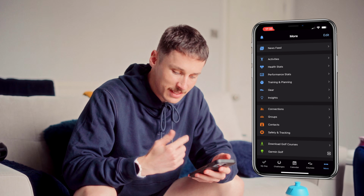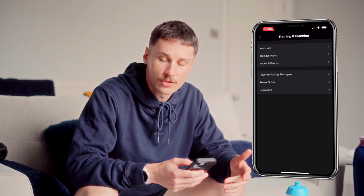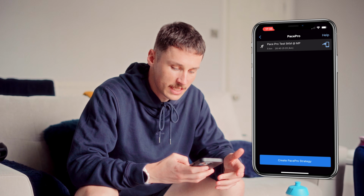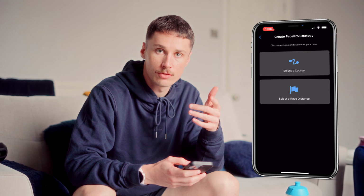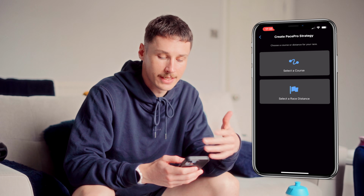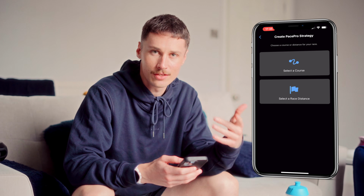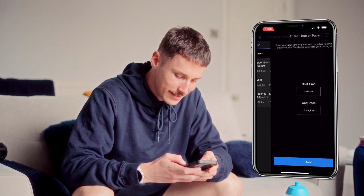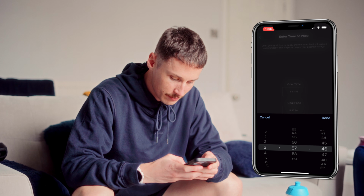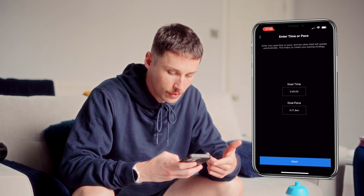So head to the Connect app, that's where I'm going to be creating mine. Head to training and planning, and then you'll see Pace Pro pacing strategies there. I'm going to create my Pace Pro strategy here. The cool thing about this is you can input specific course routes. If you can download the GPX for it, you can input that into the pacing strategy, and it'll take into account things like elevation in the hills, etc. So I downloaded the Marathon de Paris GPX route. Stick in your goal time, 3 hours 45 minutes, and it'll spit out the goal pace that you need to achieve per kilometre to hit that goal time.